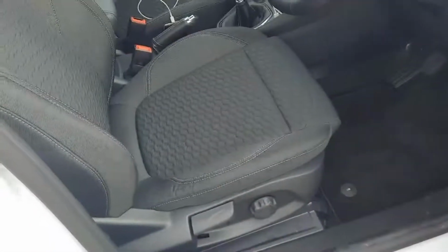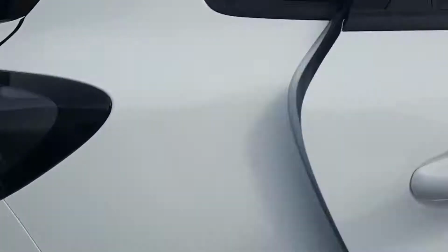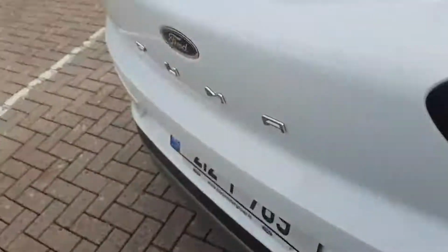Lumbar support there in the front for the driver's seat and on the passenger seat, in fact, so if you're a passenger in your own car, you won't be hard done by. Absolutely pristine back here because, well, again, it's only done 10.7. It's actually never been on the road, this car, so effectively it's just delivery mileage.